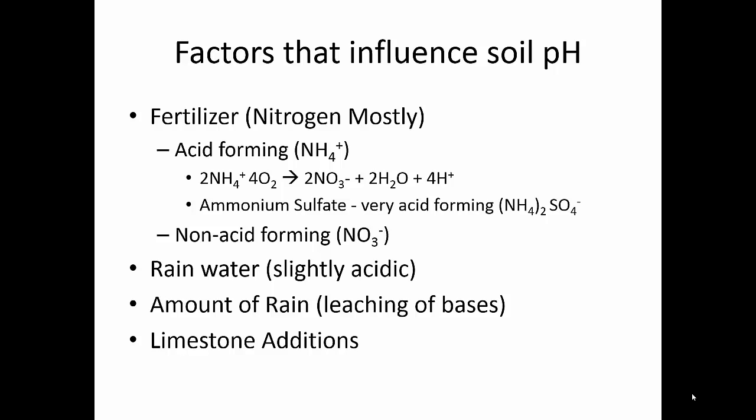The nitrates, they're not acid forming. Would I recommend using sodium nitrate for corn? No, because it costs about $1.25 per unit of nitrogen. You know, limestone is the way to adjust that, just stay on top of your pH.